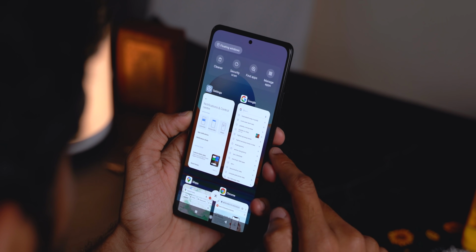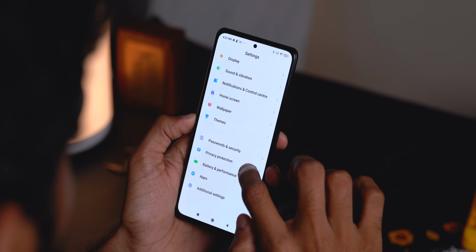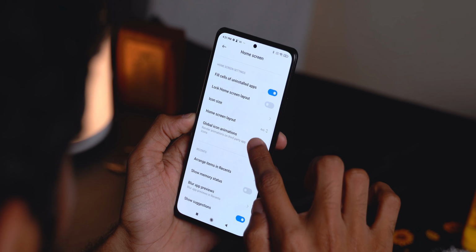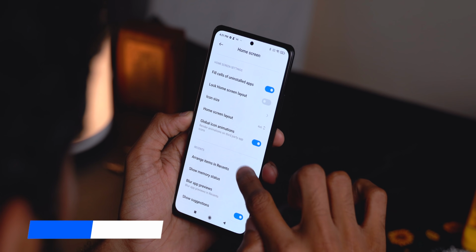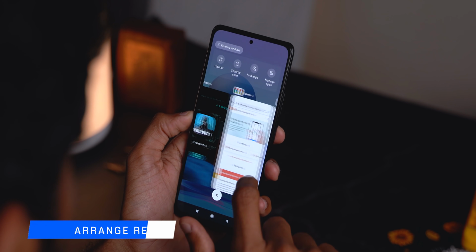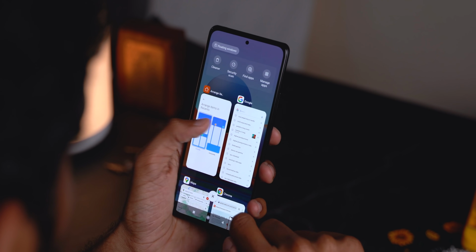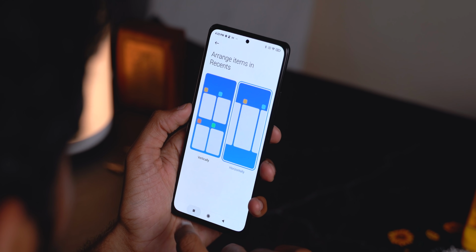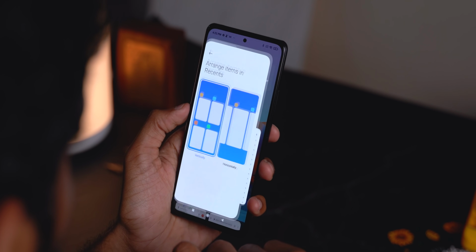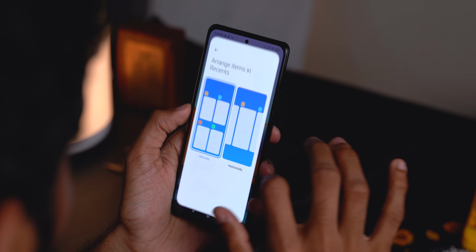Speaking of style, if this kind of view in the recent apps is not to your liking, you can go to home screen, under recent, arrange items in recents. So what it does is it gives you a choice of laying out your recent apps in vertical or horizontal layout. Personally, I like them to be horizontally laid out, just personal preference, because in the other layout I get confused, like which side should I push the apps to in order to close them. But in this layout, it's pretty obvious.